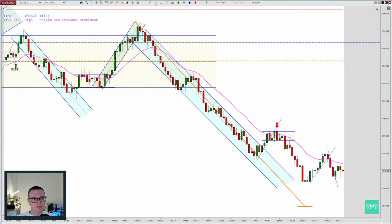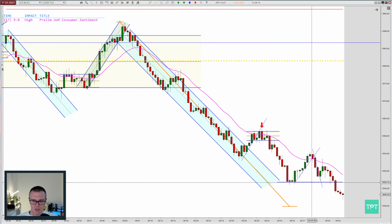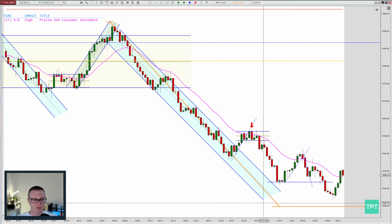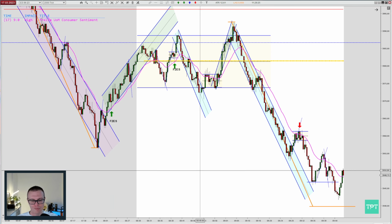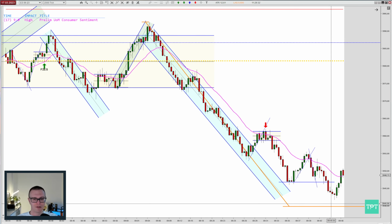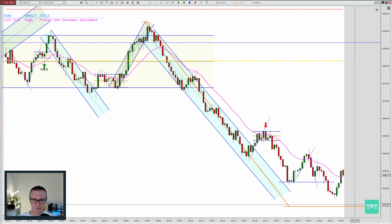Maybe it's worth drawing this support. Going very sideways here, pushing lower, and I'm saying it again, we are very close to our measured move. You can even say that we hit the measured move because overnight price action is not that accurate. So we're very close to achieving our second measured move down here.